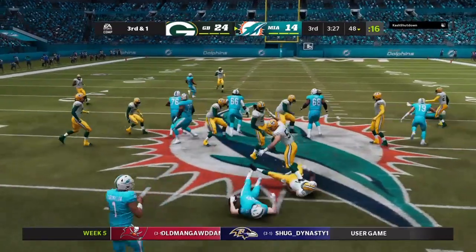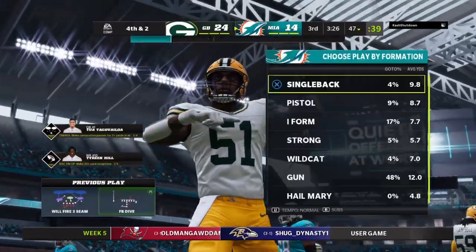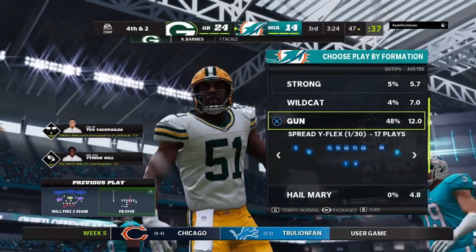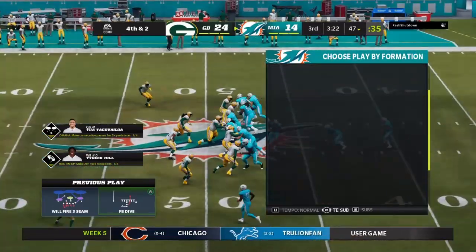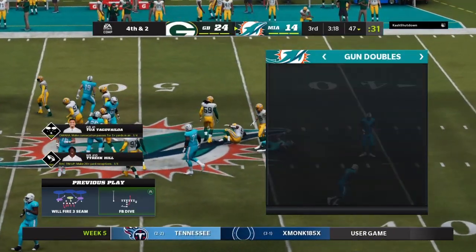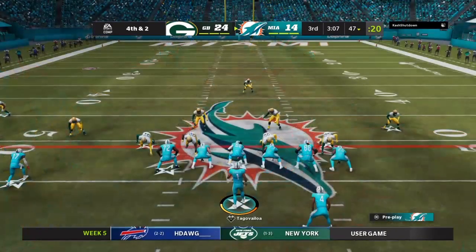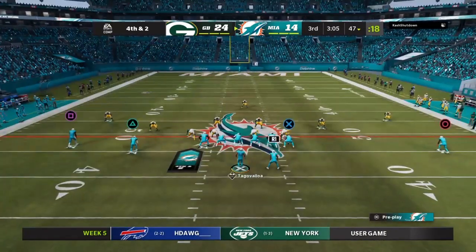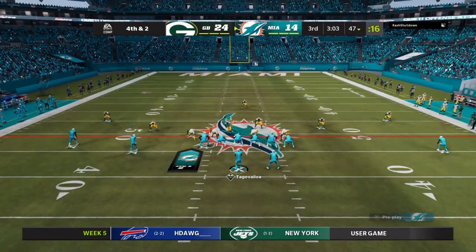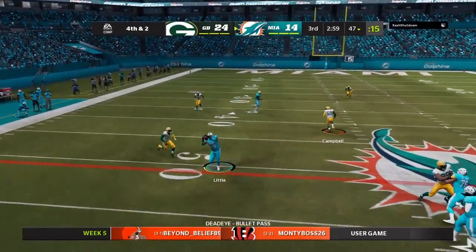And they'll let their fullback try and push the pile. He's not going to get there. That won't even be close. It was blown up in the backfield. That'll make it 4th down after a loss of 1. Tagovailoa going for it on 4th down.